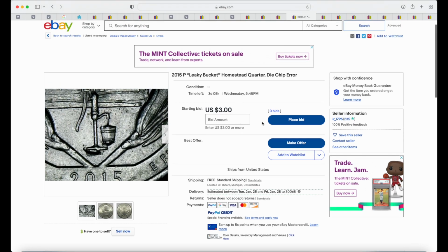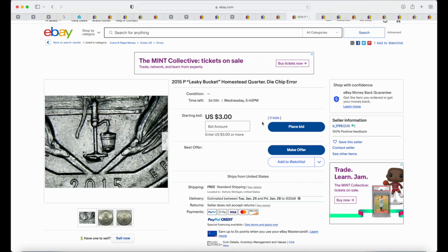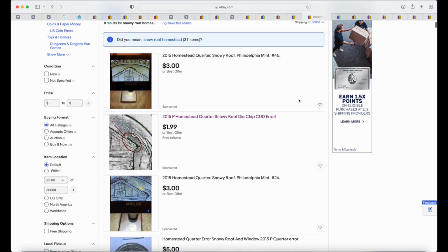Again, I don't try to move too many. I'll put a listing of 3 to 5 of them on eBay, and sometimes they'll sit for a month before I sell one. But they're still easy to find and kind of interesting to find.